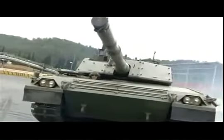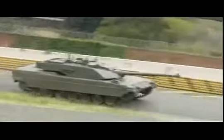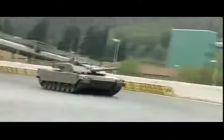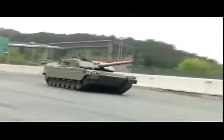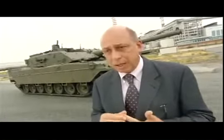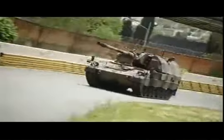Big, fast, and powerful, it weighs 54 tons. It's about 20 times the weight of your car and can go an amazing 70 kilometers an hour. It's the Italian Army's frontline tank. It is characterized by 3 parameters: a very high level of mobility, a very high level of firepower, it has a 120mm cannon, and a very high level of ballistic protection.